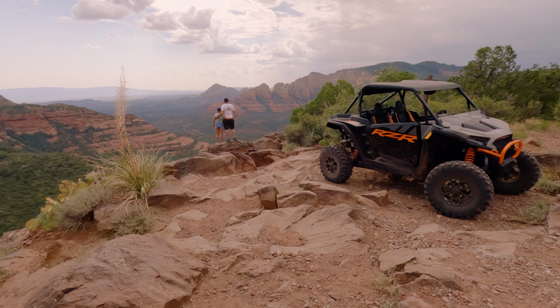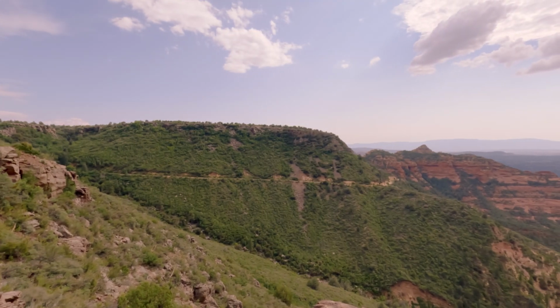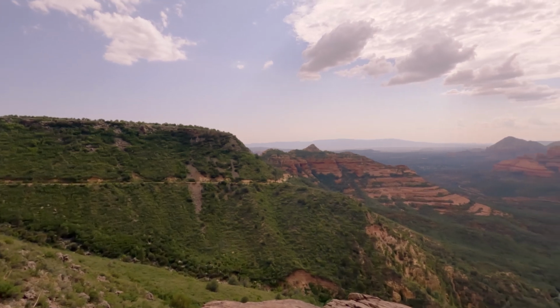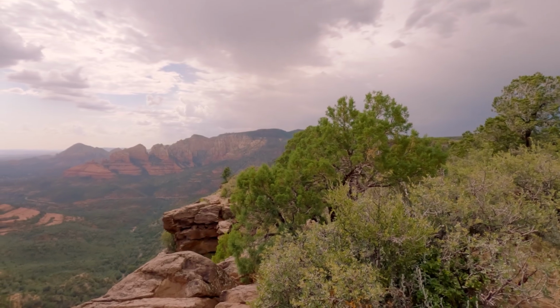Off to your left, you will see the continuation of Schnebly Hill Road. This is where we won't be going, but if you have your own vehicle and some serious skills, go for it and let us know how it went.